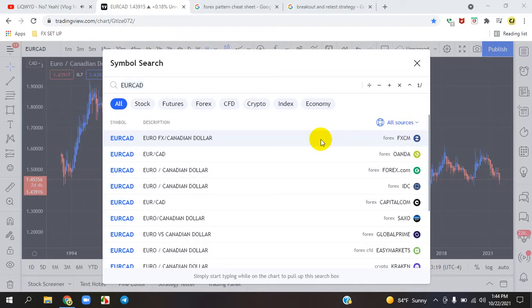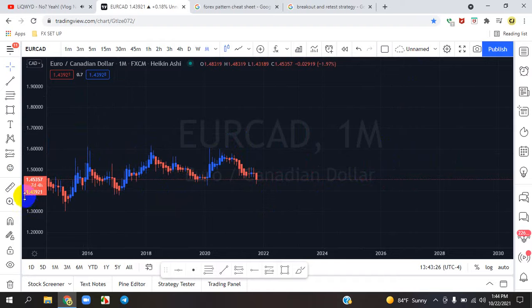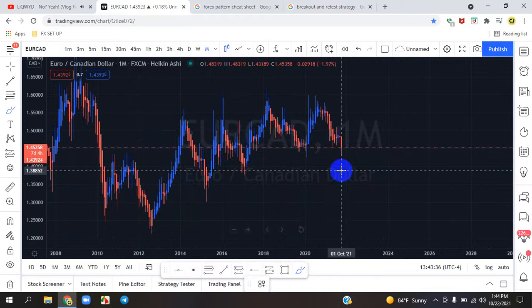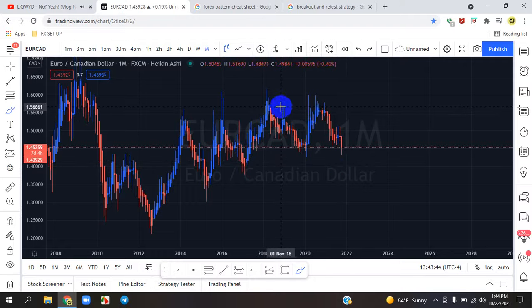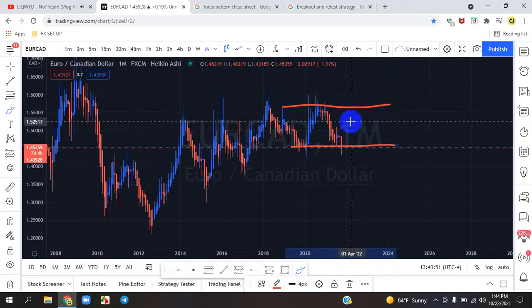Okay, guys, we are marking up EUR CAD. Start off on a monthly time frame. Let's head over to price to see what's going on. Price action. Last active candle. So if price goes up, we are looking for price to break this area here. Price is already at the low, so we have a lowest point here. So we know if price does break this low area, we head down to this area here.